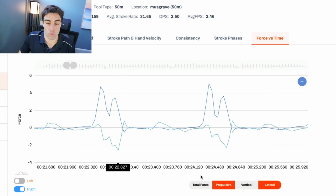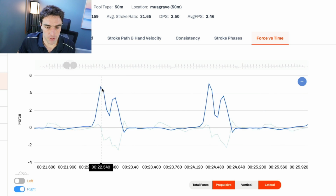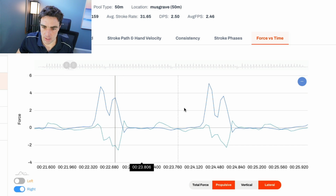And we'll have a look here just at the propulsive force as well. So this propulsive force on that right hand side, okay, it's quite good, but we do get a big dip through here. Now we do expect that to drop off a little bit, but if there's too much of a dip here, what that basically means is that as he's coming through his stroke, the hand is having to turn in too much because he's coming from such a wide position that propulsive force drops right off. And then it picks back up a bit as he comes closer to the hip, but there's this big dip, which is pretty consistent in each of those strokes.